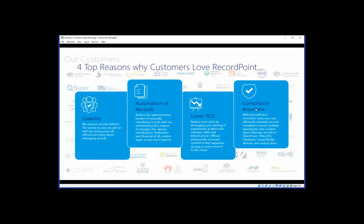And our final pillar there around compliance everywhere is really, I guess, our mantra around reaching out and extending the solution so that we can actually have compliance everywhere, whether that's in SharePoint on-premise, Office 365, Yammer, file shares, social media, all of this other content that exists outside of some of the more heavily used and entrenched systems that are there. So we have a connector series that allows you to connect out to those locations, and we'll be looking at one of those connectors in today's demo.